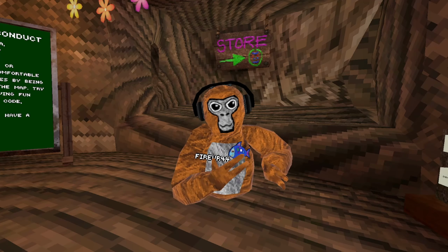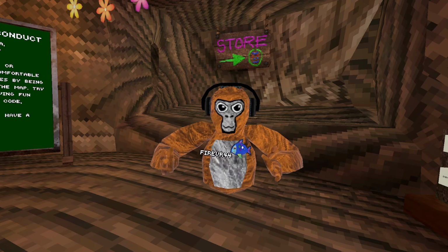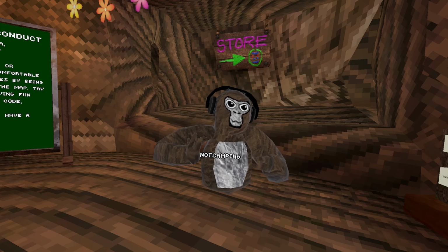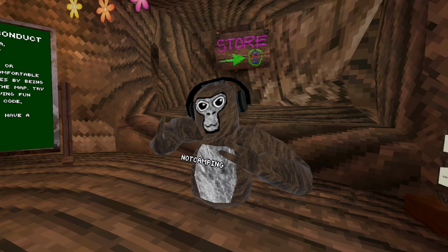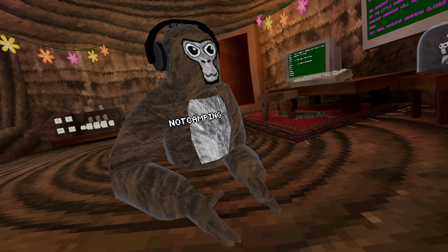Let me put on my disguise so I blend in with the forest a lot better than orange. 3, 2, 1. Okay. The color code is 432 if you're wondering. Now, the first hiding spot we're hiding in is the top of the tallest tree in Forest. So let's go there.